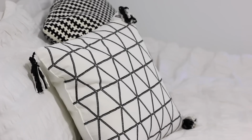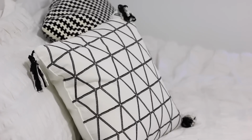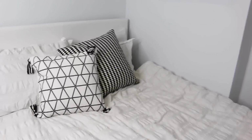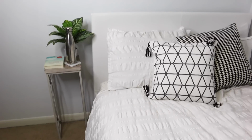This pillow right at the front, this crisscross one, is from Hobby Lobby, and the pillow behind it, I got at a consignment store, but I think it was originally from West Elm or Z Gallery or something. I've seen that pillow a lot before. So by my bed, I have this tiny little mini nightstand.